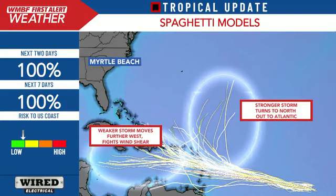But you'll notice at this point, spaghetti models kind of show two scenarios, if you will. A little bit less data has started to come in to suggest what was the popular one. The popular one was basically this route where the stronger storm would turn north out to the Atlantic. So say Brett gets really going here, and as that happens, typically what we see is as we get a stronger storm, these typically start to veer off back out to sea, especially with some of the steering mechanisms, an area of high pressure kind of centered in this region.